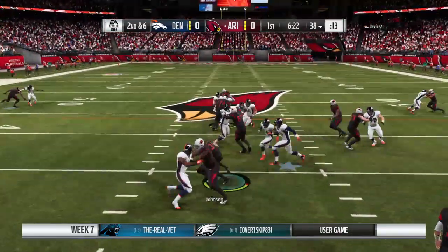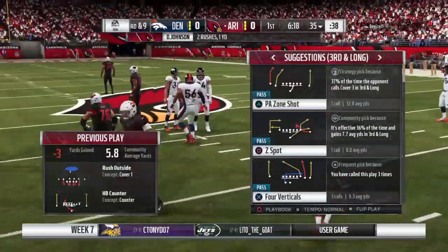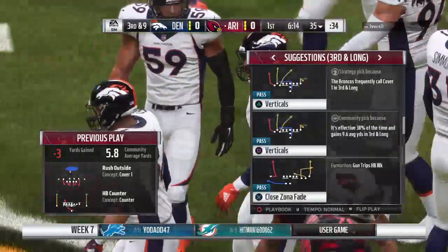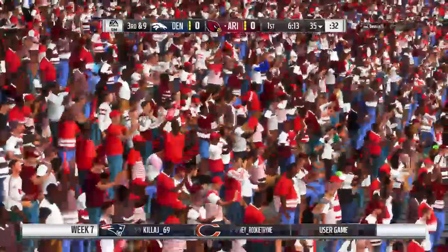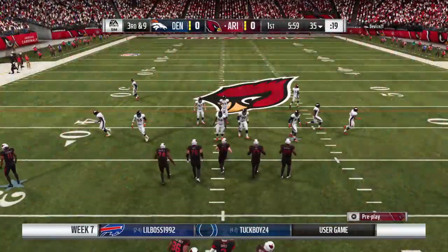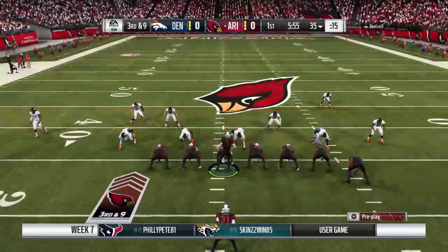On 2nd down, Johnson. And forget about finding a lane. He barely had time to look up before he was planted in the backfield. It'll be a loss of a full 3 yards there, and it also brings up 3rd down. So trouble already here on their opening drive. This is 3rd and 9.